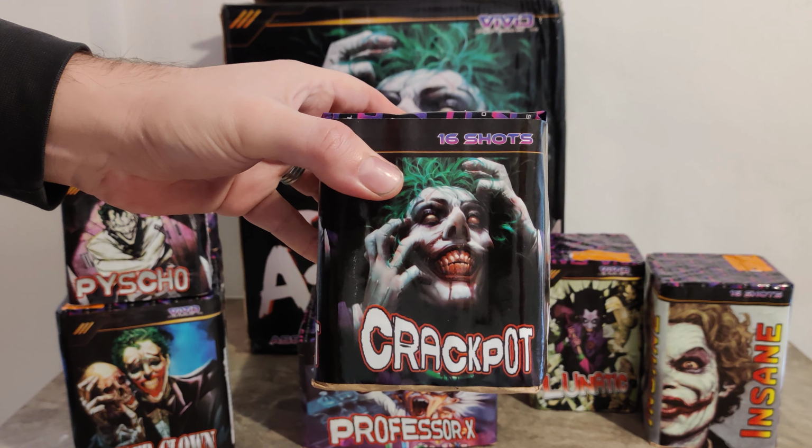And the ninth and final cake here is Killer Clown. Again, another 30 millimeter cake, maximum bore, maximum performance, and a total NEC of 320 grams. So that's all cakes for the Asylum pack from Vivid Pyrotechnics.